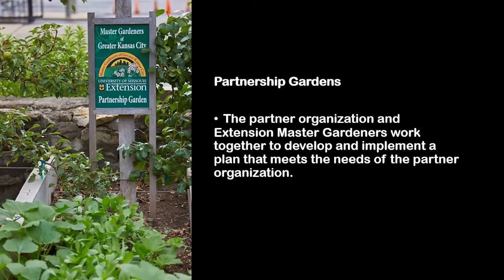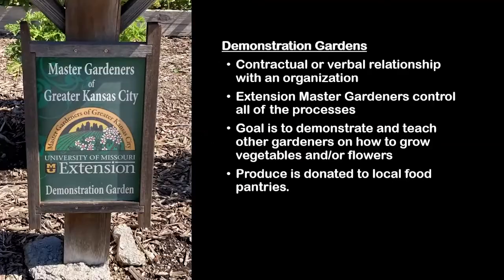MGGKC community garden projects fall under one of two categories, demonstration or partnership gardens. Partnership gardens are those in which the partner organization and the Extension Master Gardeners work together to develop and implement a plan that meets the needs of the partner organization.